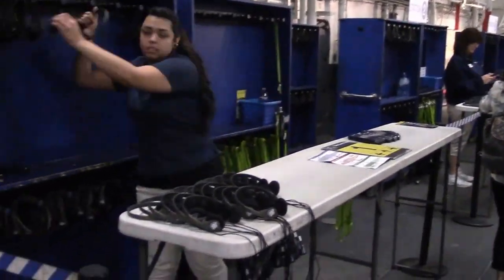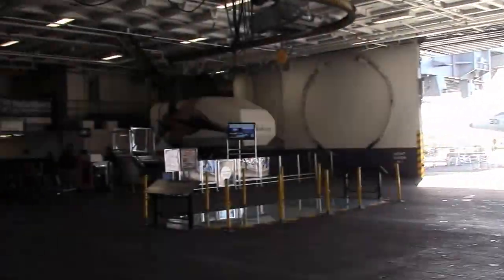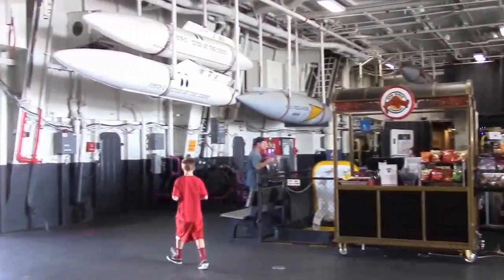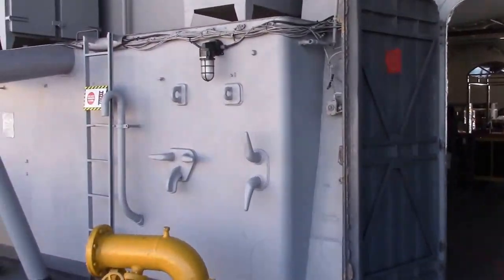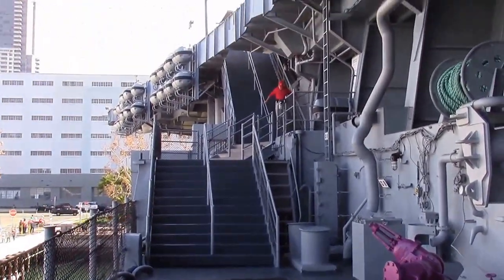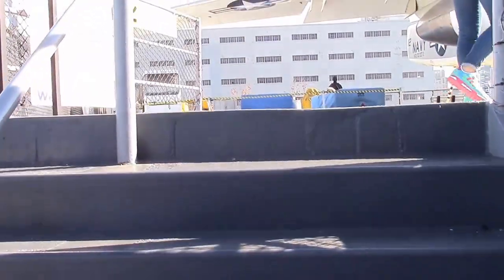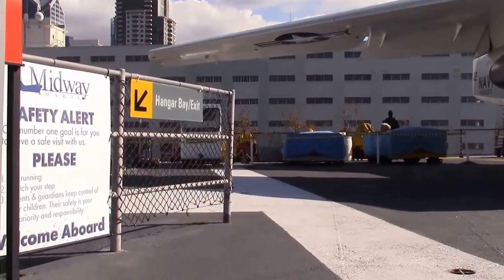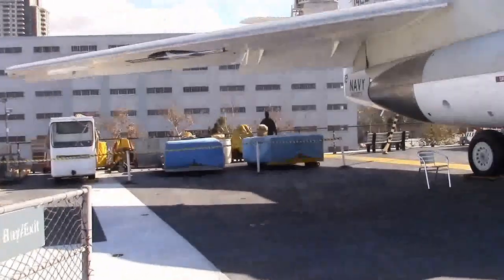So we're on the hangar deck, and we're going to head down to the end, way down at the end there, and we'll find the doorway that goes up to the flight deck. All the guys that are wearing yellow caps and red caps are volunteers on this ship, and they're usually retired military, very professional. They'll answer any of your questions. So here we're up on the flight deck now, and we're going to head down and take the guided tour.